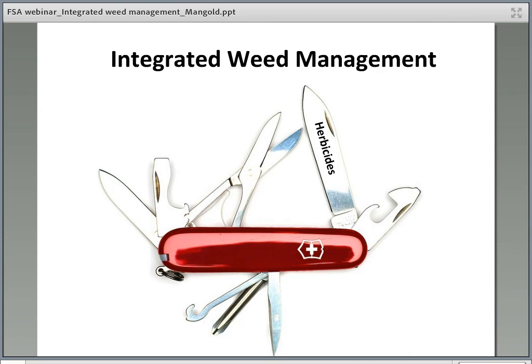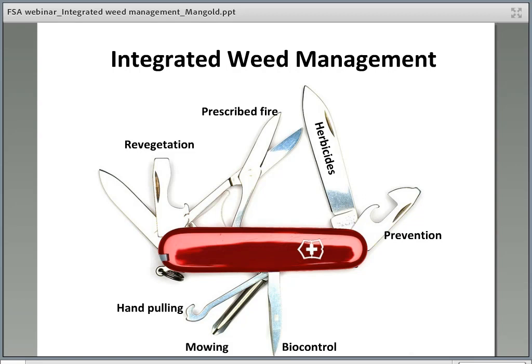But what I'd like to encourage you to think about is all these other tools you have on this Swiss Army knife that can be integrated either with herbicides or without herbicides to promote healthy vegetation. So don't just pull out that big blade and start using it without thinking about how these other tools might work better or might be integrated with that big blade in order to achieve success.